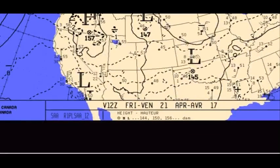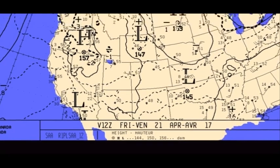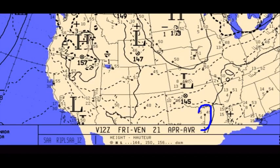And then at 850 millibars, we can see a little bit of the southerly flow that we had on the opening clip there. 25 knots there at Dallas. Maybe a little bit of a low-level jet kind of flowing like that. And the 850 millibar front like that this morning.